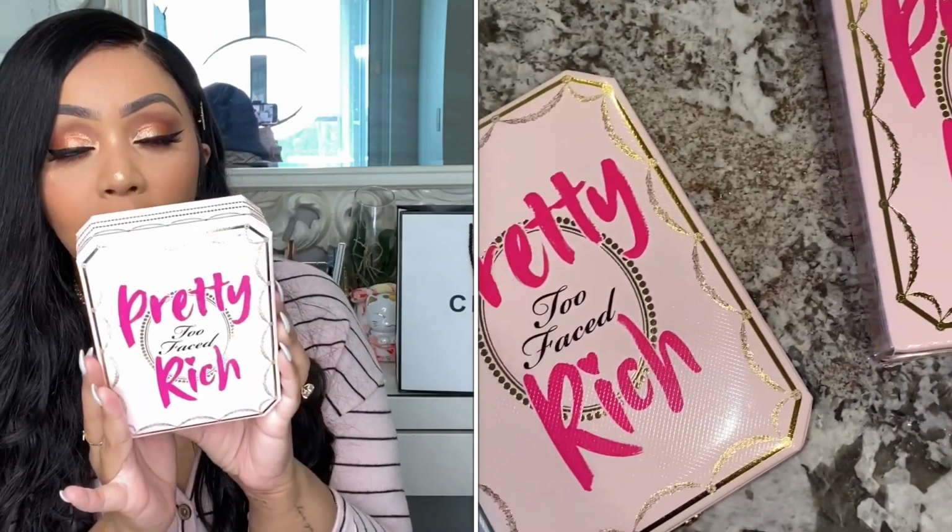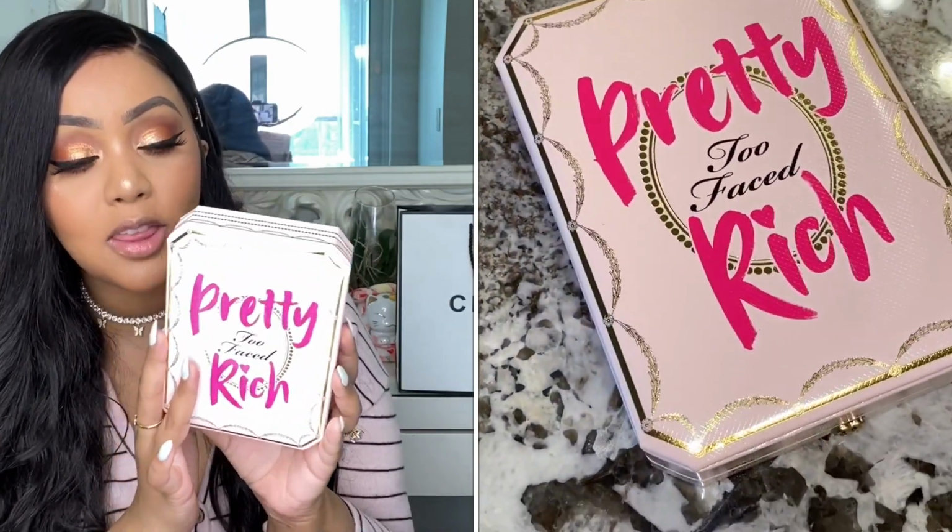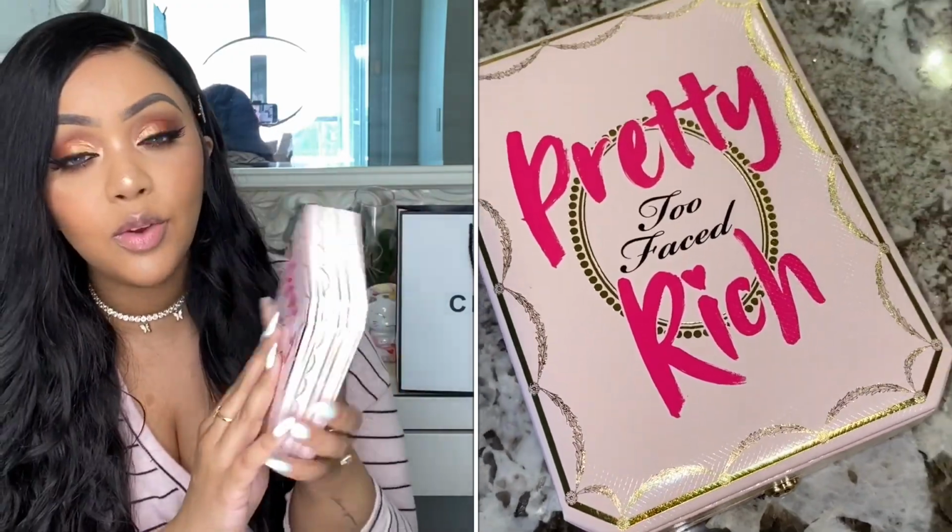Now I get it that this packaging is a bit bulky and it can definitely be a bit thinner, but it is so very cute. So now for the inside.